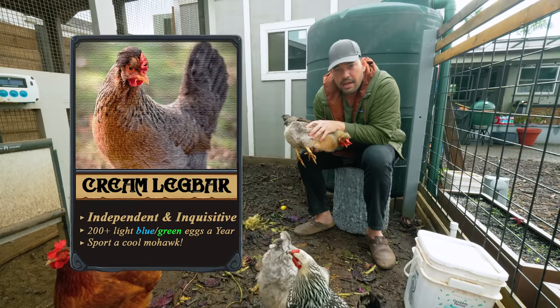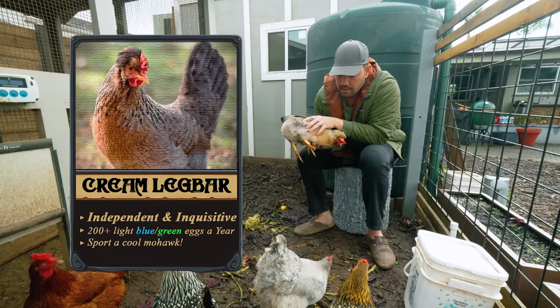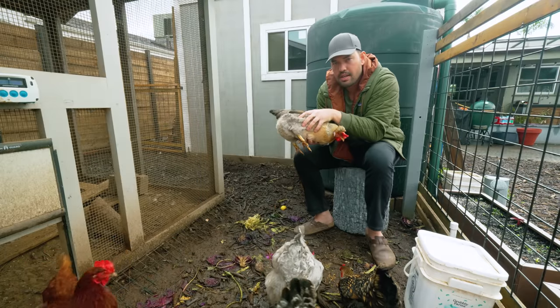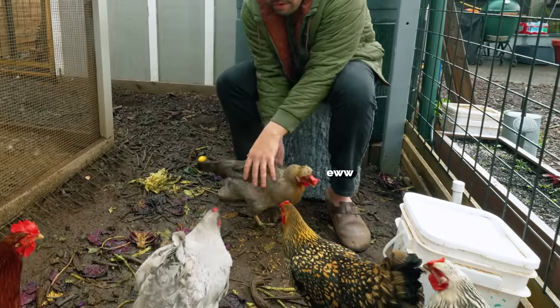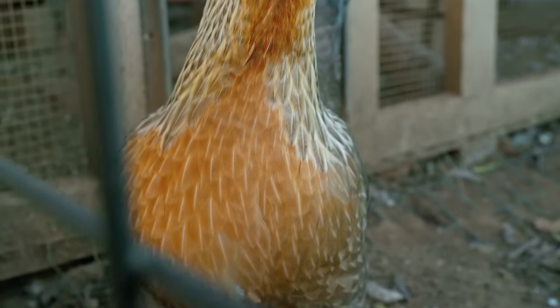She's a little bit more independent of a hen compared to the Orpingtons, which are completely fine to be cuddled. But Rufio is a little bit more compact. And it's not necessarily because as a hen, she is a smaller hen. It's more that her feathers tend to sit a little bit closer to the body. I think the pattern of the feathers is gorgeous.